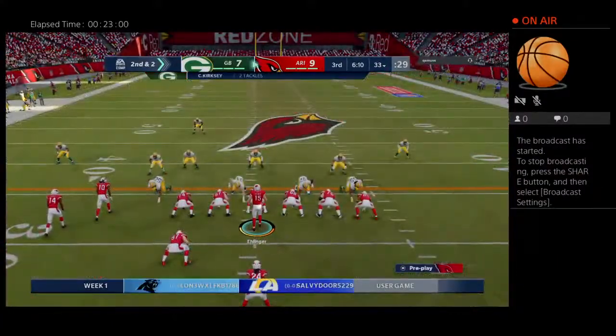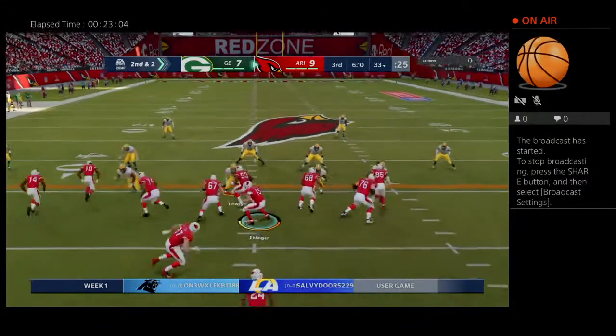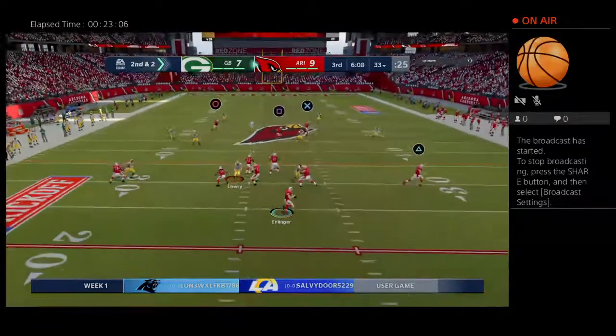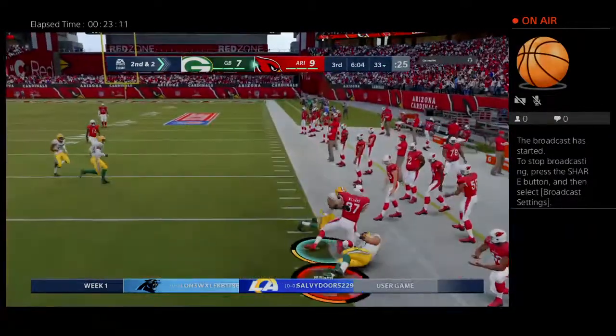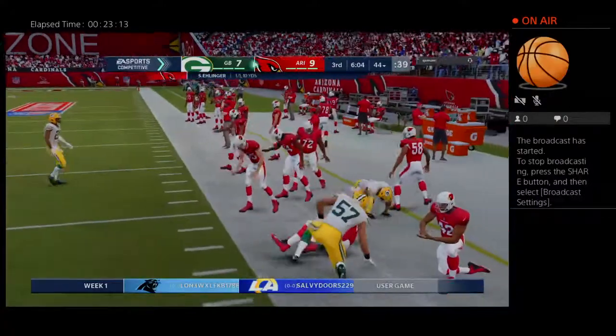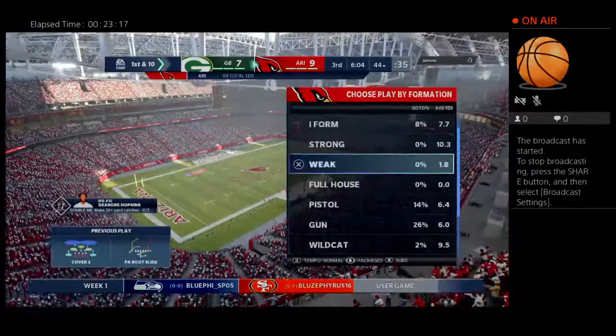Here's a 2nd and 2 now from the 33. And here comes throw number 1 for the backup QB. It's caught on the right side. Williams. And he goes out of bounds just shy of the 45. It's a first down on a gain of 10.